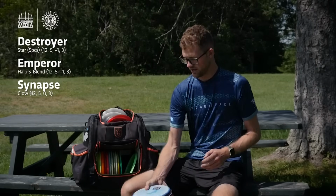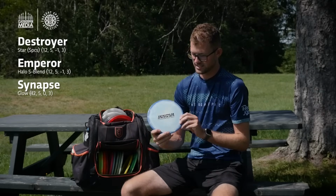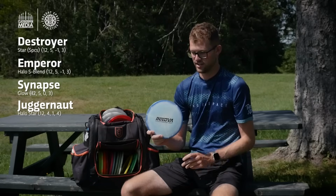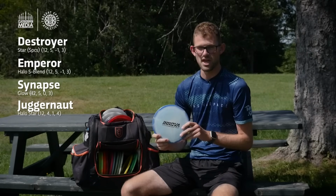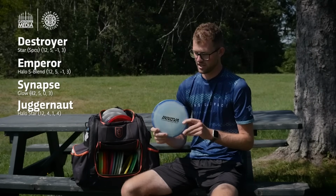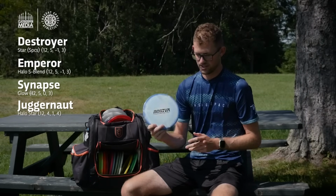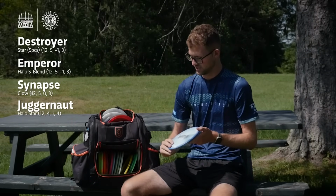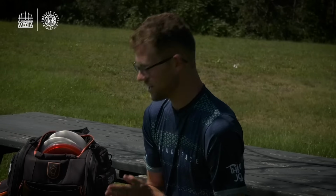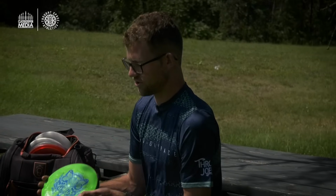All right, on from there, we got one more high-speed driver, and this is the Juggernaut. Very, very overstable. Maybe bust this out if I just need to absolutely crank over on something, or the winds are just too ridiculous to handle. This will handle the wind. A nice utility disc.